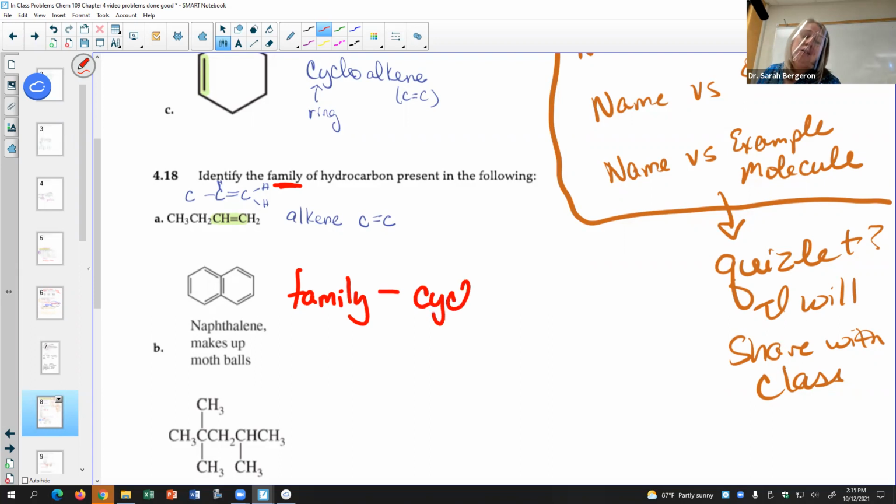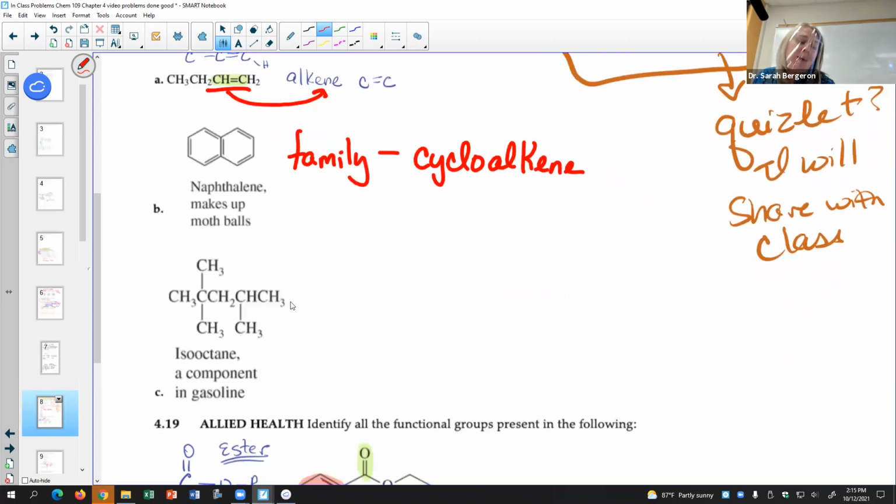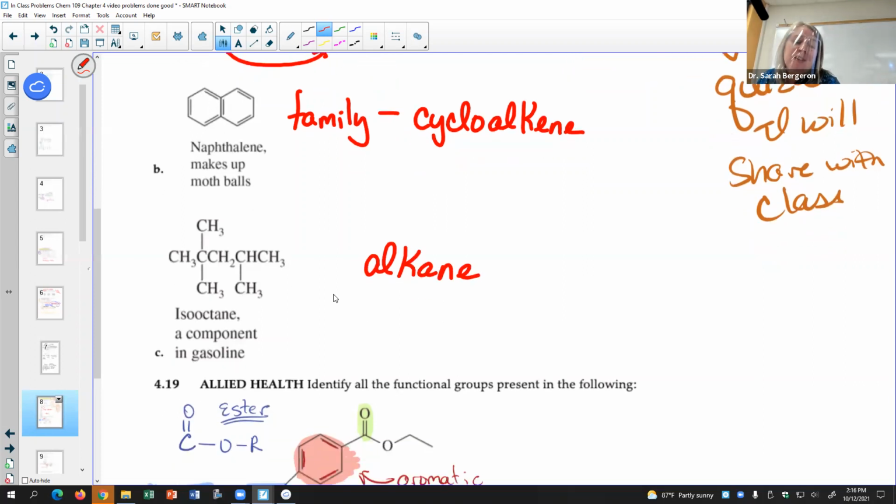So what family is this? This is a cyclo. Now I have double bonds, so this is an alkene. If this were attached to, I don't know, a string of carbons, then this would be what? An aromatic. But it's not. It's a family. If I had a carbon-carbon double bond, like in A, what is it? Alkene, right? But this isn't a ring, so it's a cycloalkane. Okay, how about C? Isooctane. It's easier to name them in skeletal structure, isn't it? But do you see any carbon-carbon double bonds or any carbon-carbon triple bonds? No. Do you see a ring? No. So what must it be? Alkane. And that's the family.